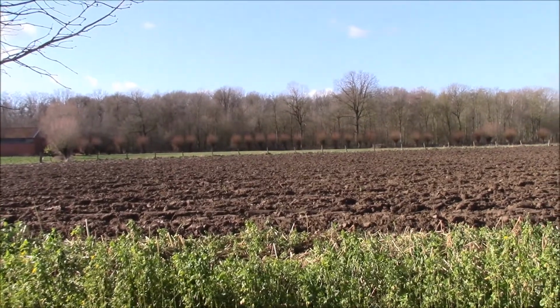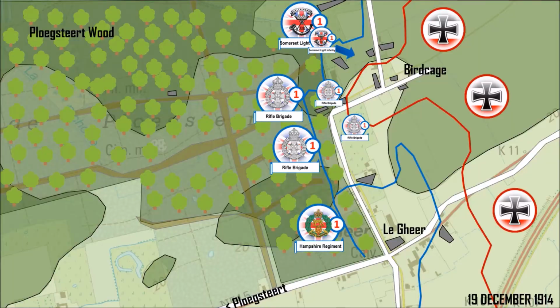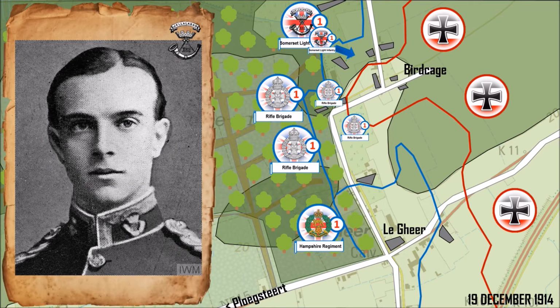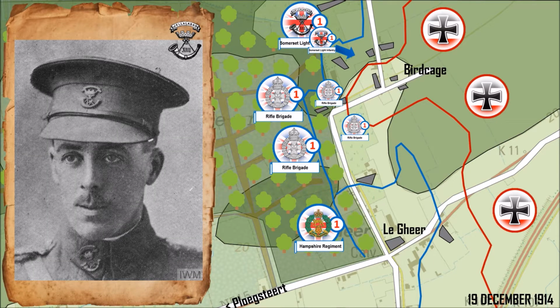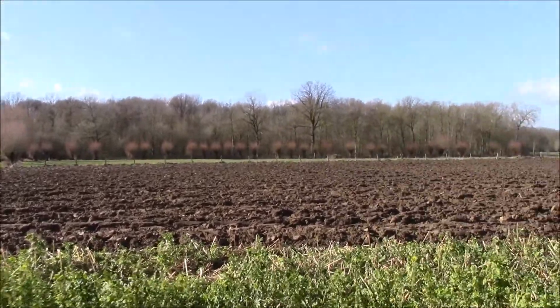After B Company charged forward, men of C Company were tasked to go over the top. 23-year-old Lieutenant George Roworth Barr was shot leading his platoon. Captain Frank Seymour Bradshaw, commanding H Company in reserve, saw his good friend being shot, and he immediately rushed forward, but he too was killed, not long after he left the parapet.